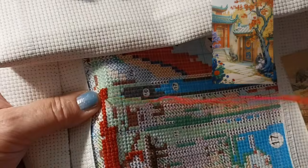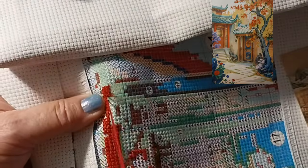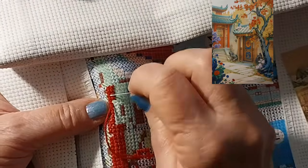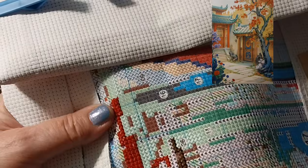And my finger, of course, is sore from stitching yesterday. Not as bad as if I'd been doing 14 count for 3 days. Holy cow. That tends to do my hand in something else. Yes, I know. I have several thousand thimbles here. I know. Use one.